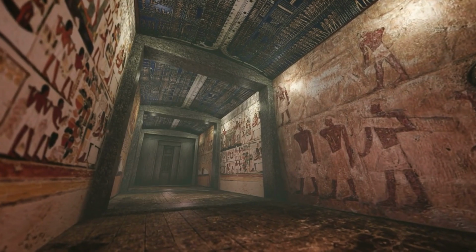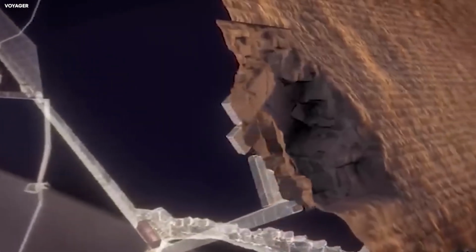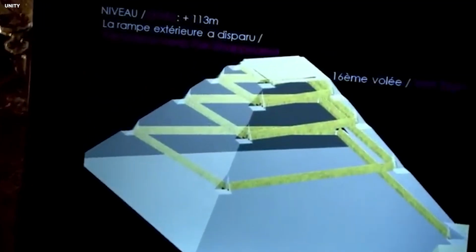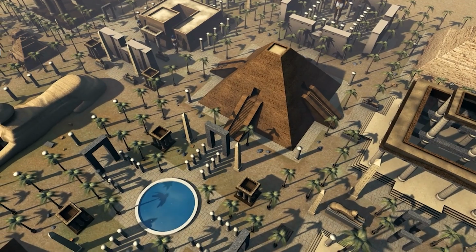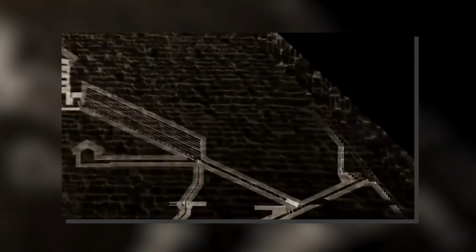For decades, the story of ancient Egypt had followed a clear timeline. The idea of a huge underground city challenged these long-held beliefs. Experts feared that if the discovery were true, it could change everything people thought about early civilizations. Many scholars were quick to reject it as sensational or unlikely.